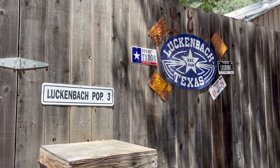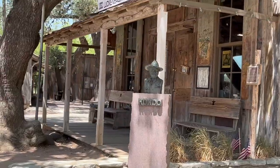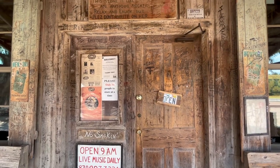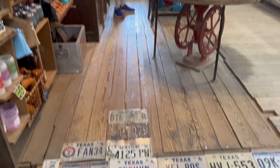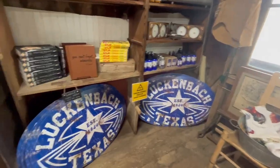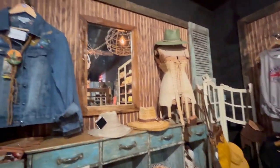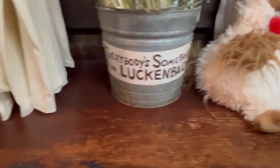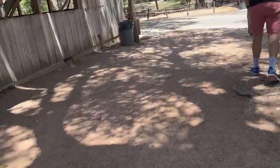Luckenbach was established as a trading post in 1849, with the post office slash beer joint slash general store opening in 1886. This trading post originally only catered to local farmers and Comanche Indians, but today, this is one of the main attractions for people wanting to have a real slice of Texas. The motto of this tiny town is, "Everybody is somebody in Luckenbach."